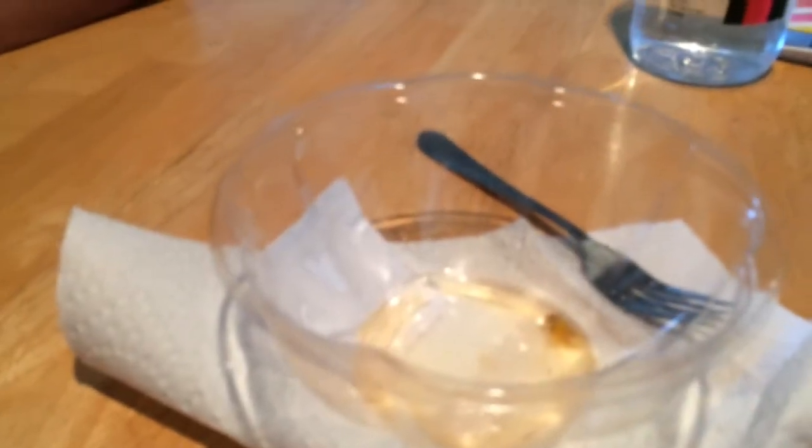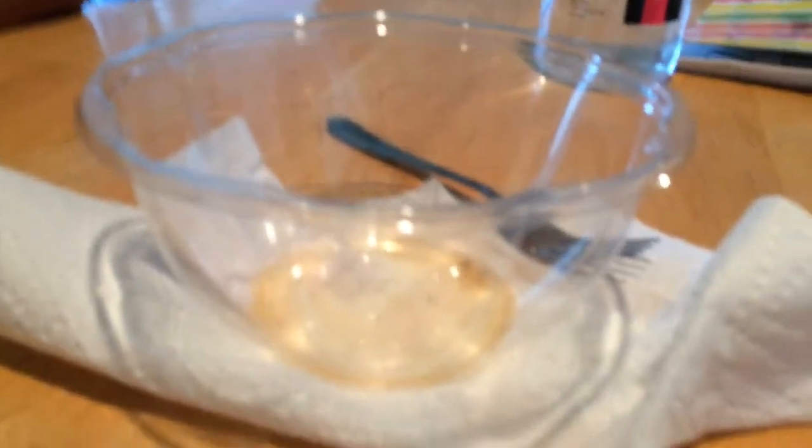Yeah, it calls for artichoke hearts, but I couldn't find any frozen ones. So I used frozen Brussels sprouts instead. It's delicious. Score. And here lies the remains of a fruit cup that we shared for dessert.